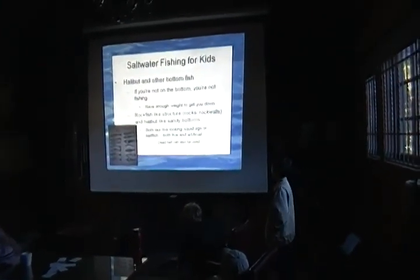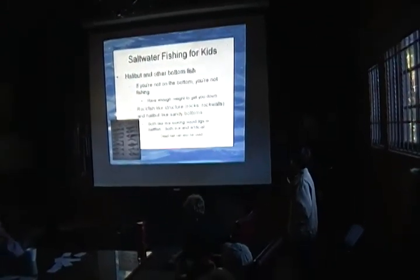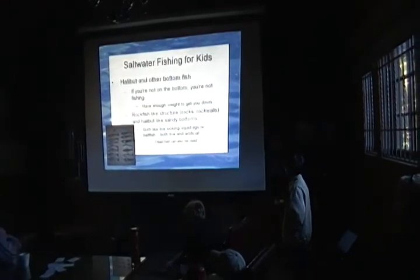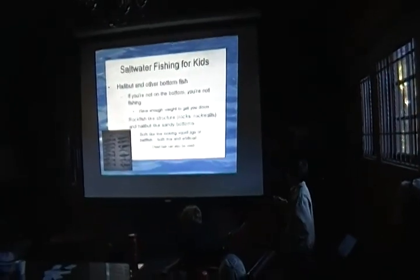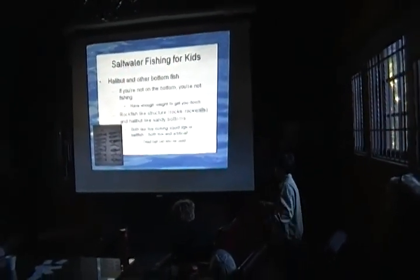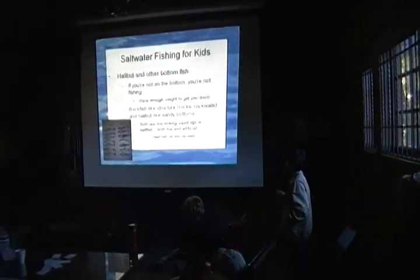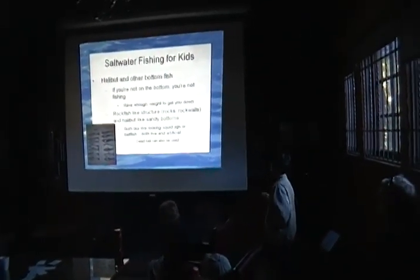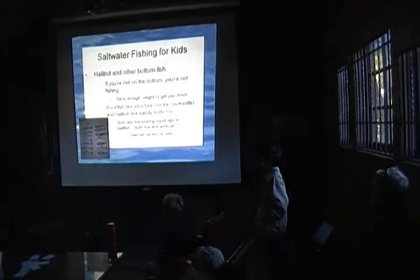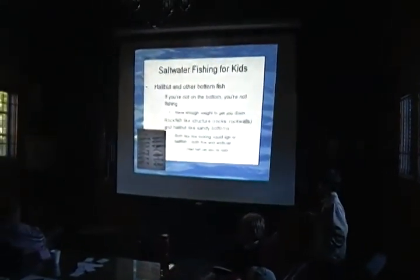Alright, halibut and other bottom fish. If you're not on the bottom, you're not fishing. You have to have enough weight to get down. Rockfish like structures like rocks or rock walls, and halibut like sandy bottoms. Both like live looking squid jigs or bait fish, both live and artificial. Dead bait can also be used. So that's an example of artificial lures you had on the side there? All those are artificial lures that you could use for either of the fish you mentioned.